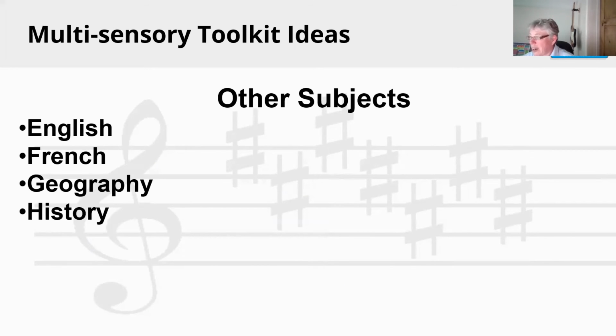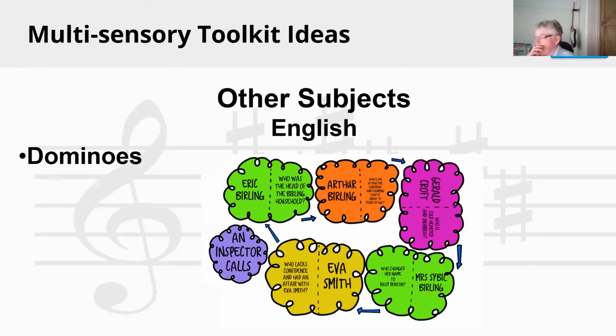Now I've got here other subjects. English. This is called dominoes for An Inspector Calls. So you have the answer here, and you have some sort of fact here about them, and you link them all together and go round until you've got all the answers. The students quite like that. Our German teacher has used that for German vocabulary. You could use it for French, but anything, or even maths.